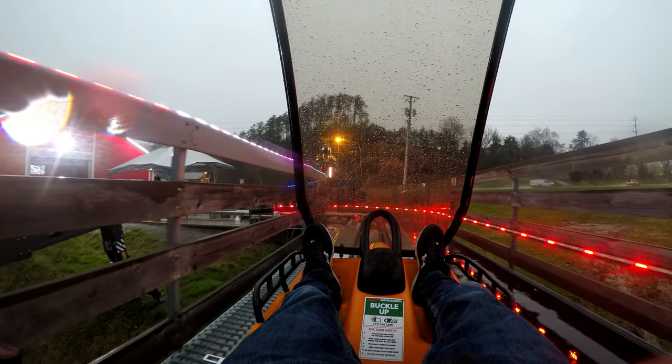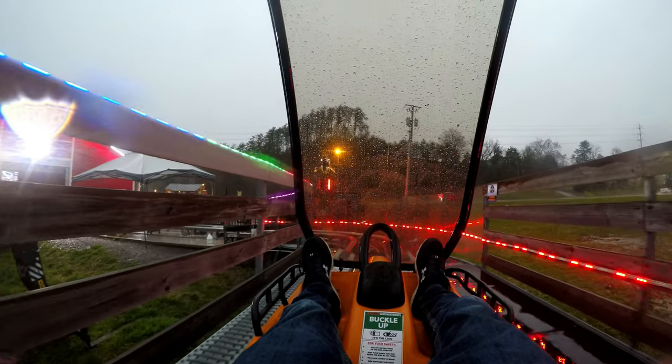And that's the Smoky Mountain Alpine Coaster.